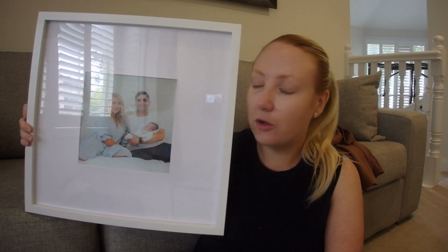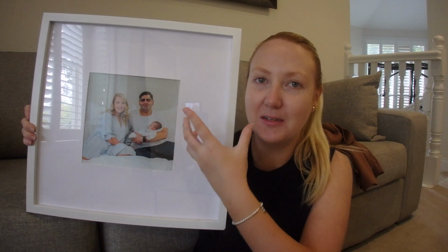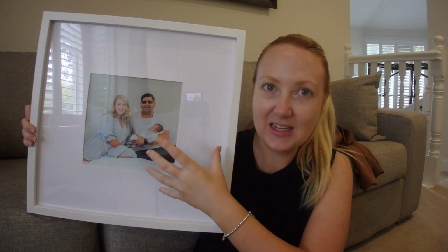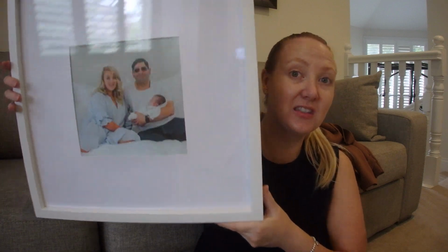I think they're such a beautiful size, and I love the dimension of the really thick border as well. So I really like that, and they do stand on their own, so you can just leave them. Obviously on the lounge it's not going to work, but they do stand up on their own, which I do really love. They also do come in black and the oak look, and I believe they're $12 each.